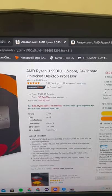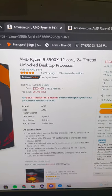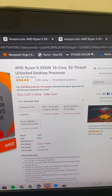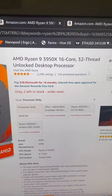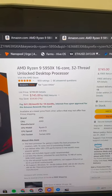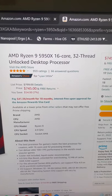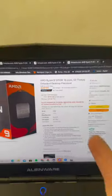Then runner up to that, you're gonna look for the Ryzen 9 5900X, which is a 12 core, 24 thread. Just about the same thing, but it's about $50 to $100 more. Then if you can't find that, we have a Ryzen 9 3950X, which is a 16 core, 32 thread. So it's actually a lot better, but it's a lot more pricey. Then you're gonna come over here. After that, if you can't find it, Ryzen 5950X, 16 core, 32 thread. This is the most pricey out of them all, but that's a great CPU.